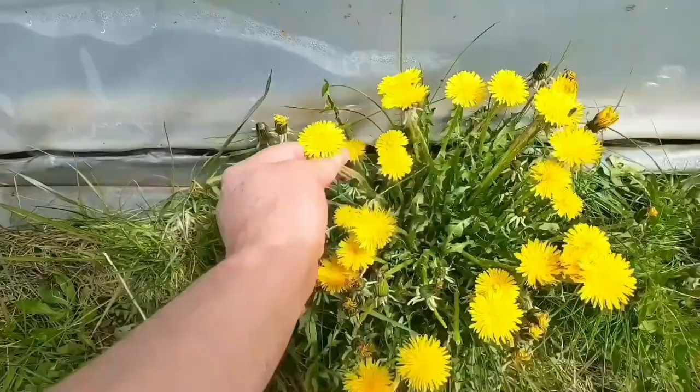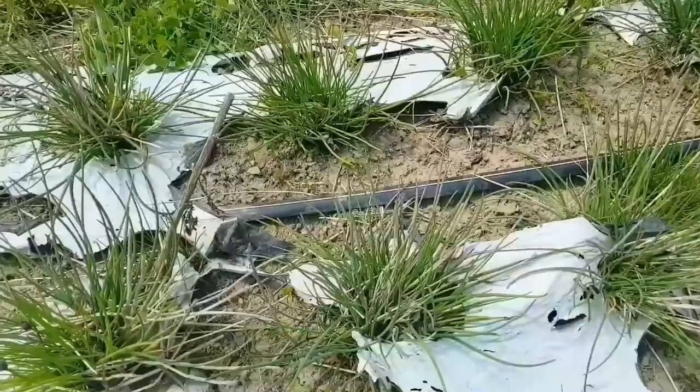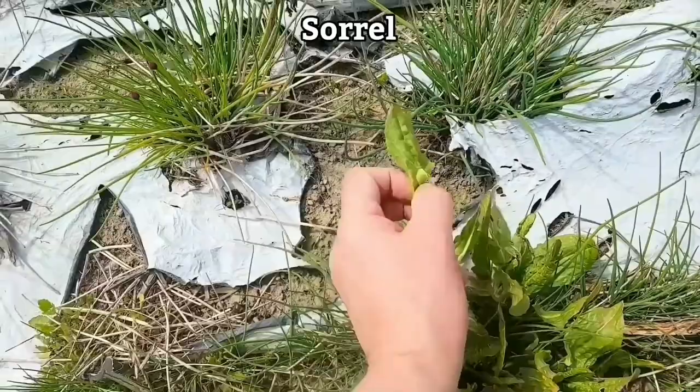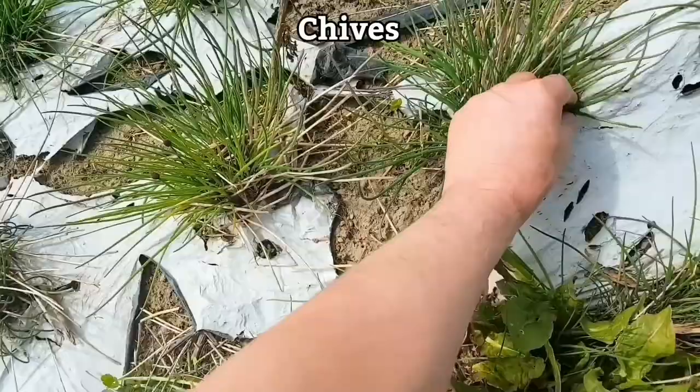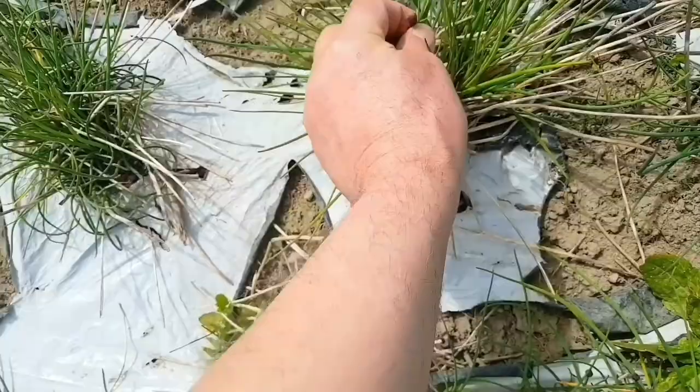Okay, and look what I've found. Here's the first of this year's chives, and oh! Fresh, nice lemony sorrel. All fresh, nice, bitter, and some chives, and I might put some chives into the salad dressing as well. Take those two buds. Too soon to flower, it's cold.